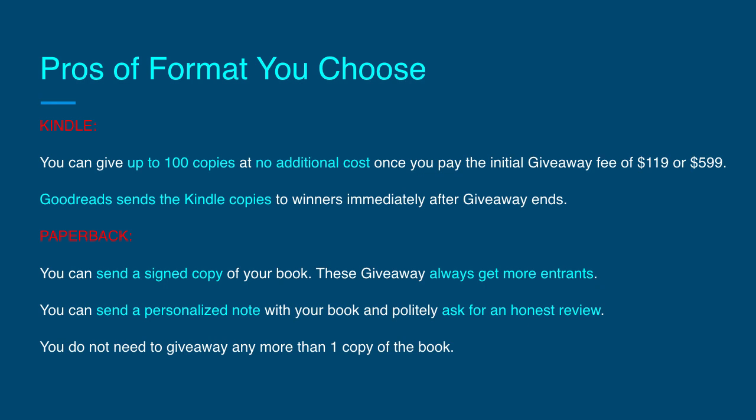So if this is one of the goals of running a giveaway, to try and reach as many people as possible, for them to see your book cover, for them to read your blurb about your book, my pick is the paperback. I think you will get more eyeballs on your giveaway, on your book cover, if you choose to give a paperback away.